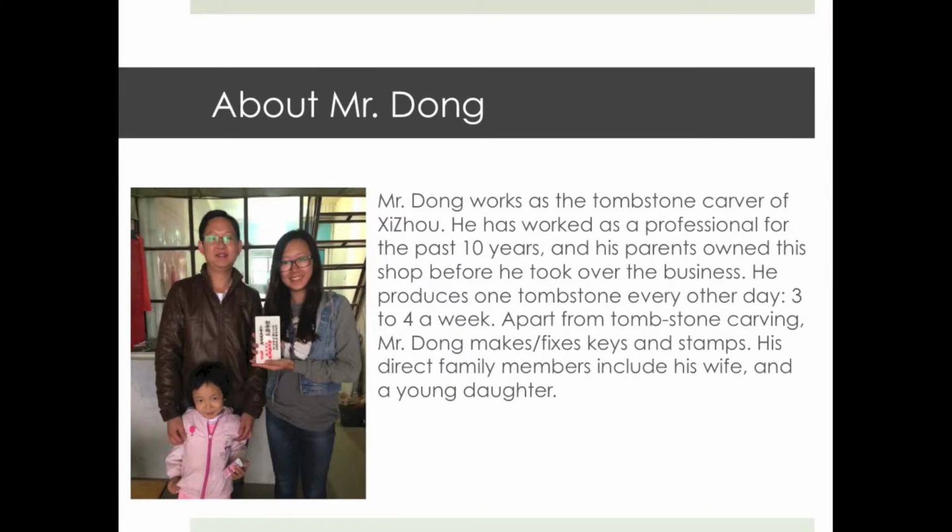This is a picture I took with Mr. Dong and her daughter. Mr. Dong works as the tombstone carver of Shizhou. He has worked as a professional for the past 10 years. His parents owned the shops before he took over the business. Apart from tombstone carving, Mr. Dong makes and fixes keys and stamps. His direct family members include his wife and a young daughter.